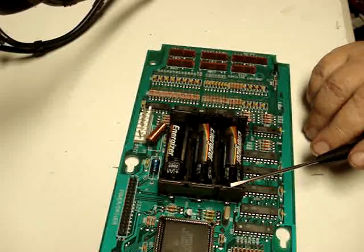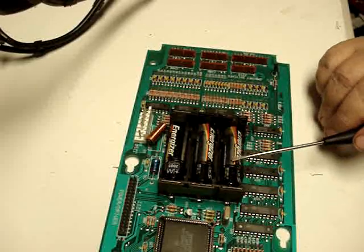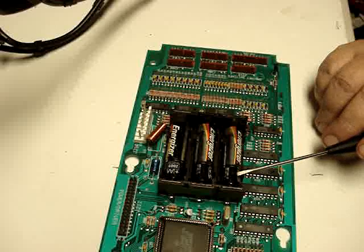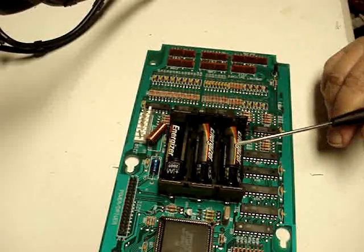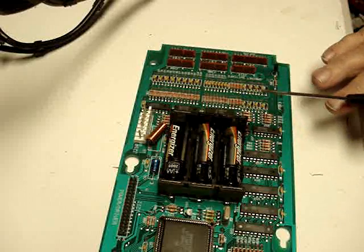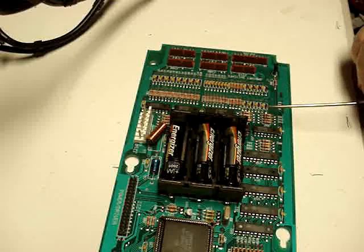While you're in there, if the battery holder is still on the board like this one, you can replace it with a remote battery holder, which will take the batteries completely off of the board. That way you won't have to worry about getting this damage to your board.